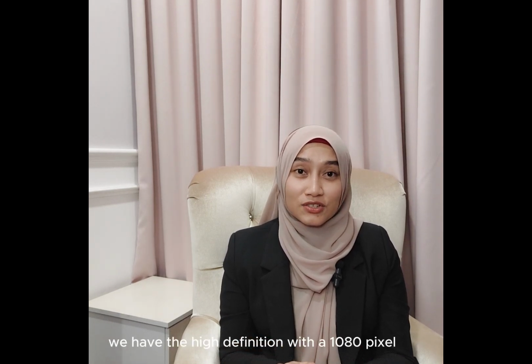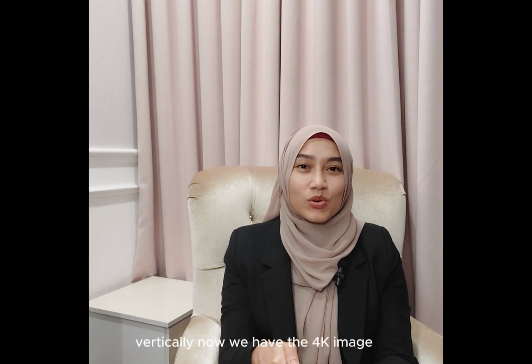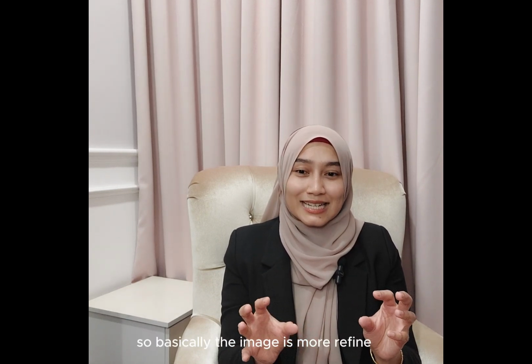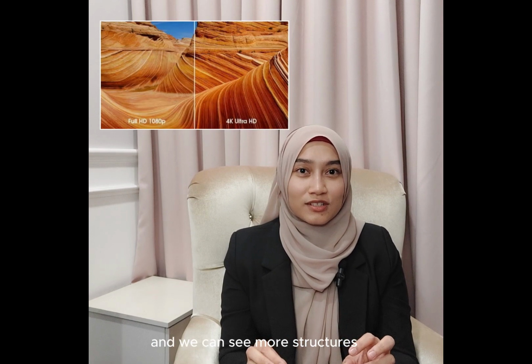Number 2, we have the 4K image. On top of that 3D technology, we are also having the new quality of image. Previously we had high definition with 1080 pixels vertically. Now we have the 4K image, where we have 4000 pixels horizontally and 2000 pixels vertically. So basically the image is more refined and we can see more structures.